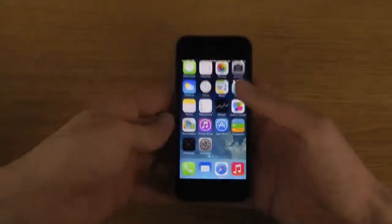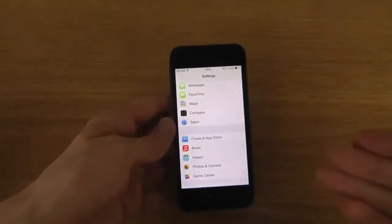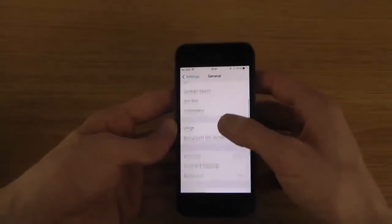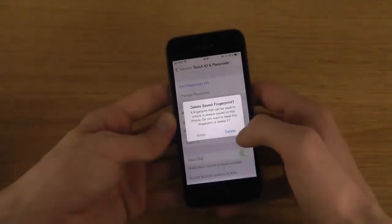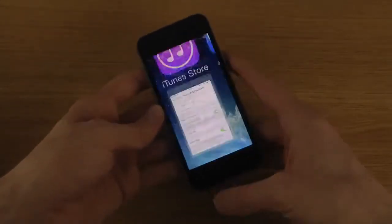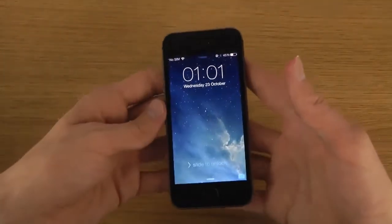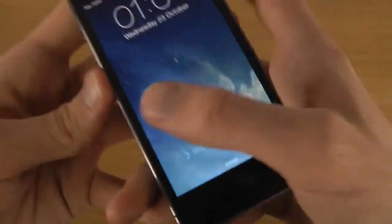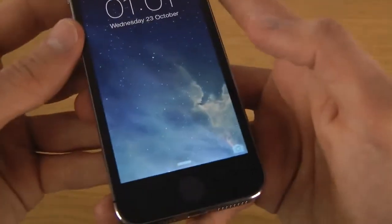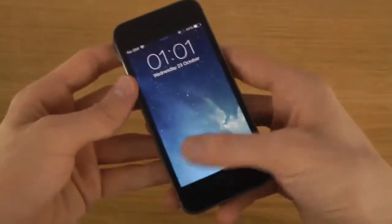Another thing is that the lock screen has been updated to delay the text slide to unlock if you have the Touch ID sensor enabled, the fingerprint sensor on the iPhone 5S. So if we go and enable that, Touch ID and Passcode, turn this on, keep my fingerprint. Let's see here. Wow, that's pretty cool. You can see here, slide to unlock, it's kind of like a delay. It's instant in 7.0.2, where you instantly see slide to unlock. And then you just get that kind of cool fade effect.